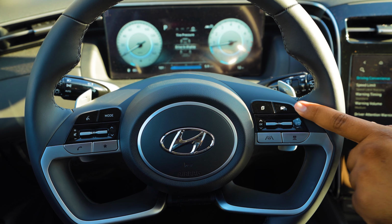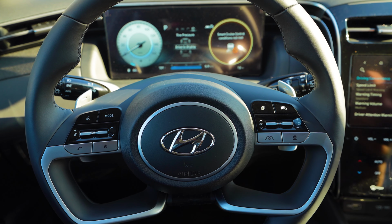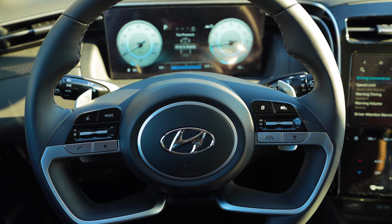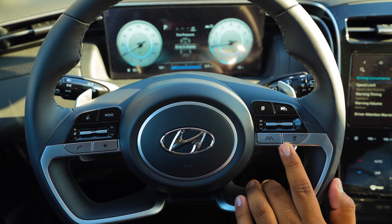If we were to be driving the car, let's just say we're going about 40 miles an hour, we press this button up here, and on the screen you'll get an illumination letting you know how fast you're going, the set speed, the distance between the cars in front of you, and the smart cruise control with the stop and go.